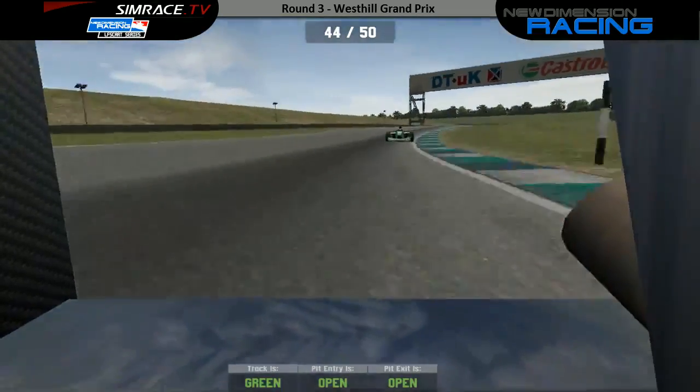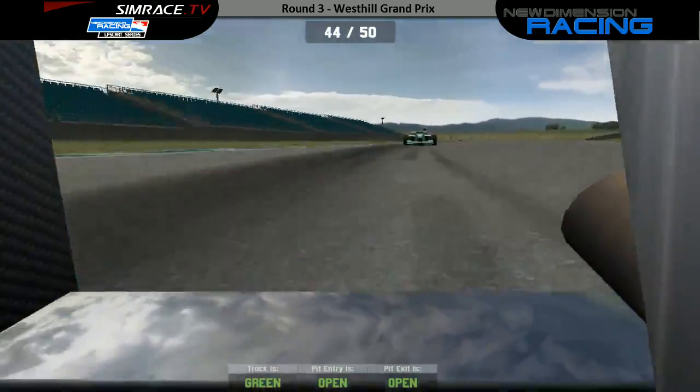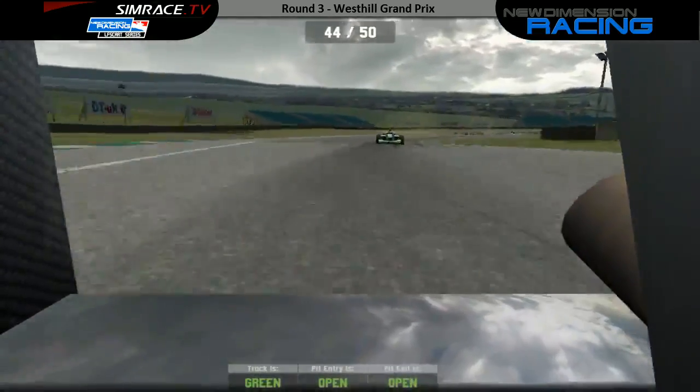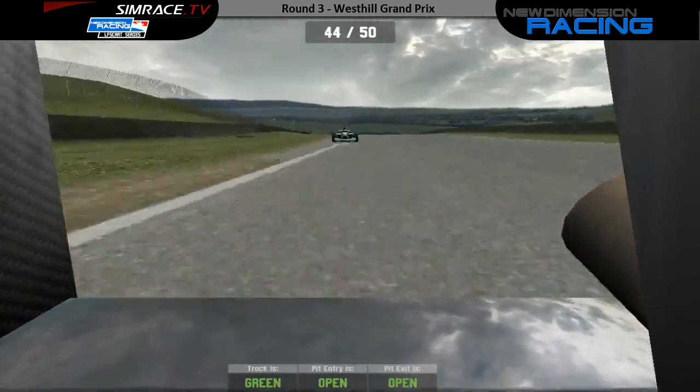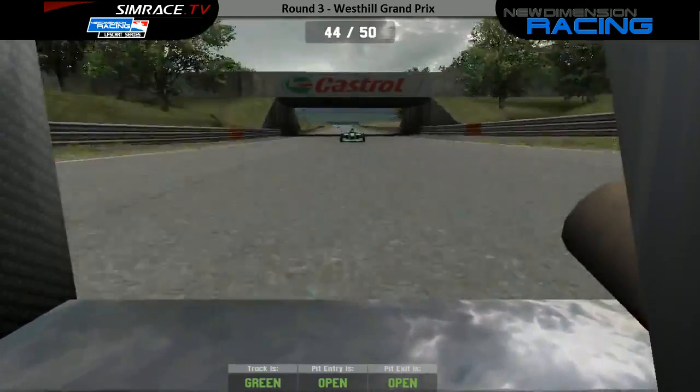Ivanov already ran wide for turn 3 behind LFSCART just there. Was very close to him. If it had been in a different section of the track, he probably could have made a pass.